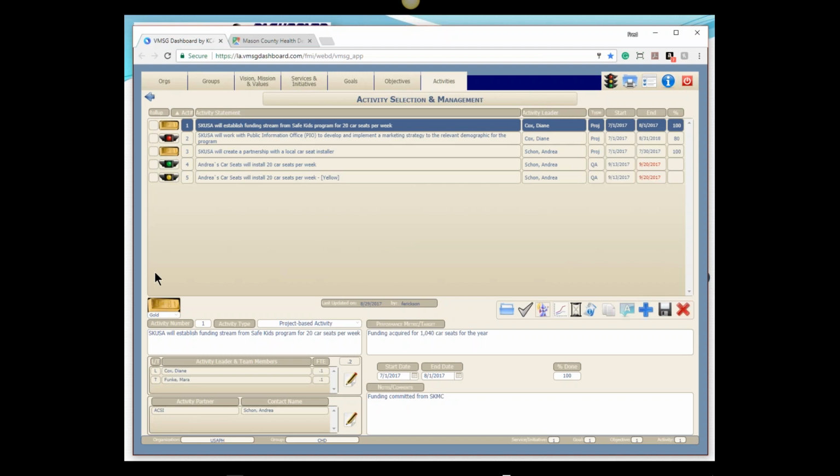Down at the bottom, we have a lot of detail. We won't go into great detail here, but we have an activity statement, just what we're going to do. We have a performance metric that says, how do we know when we've successfully completed that activity? We have an activity type, of which there are 3, and I'll go over a little bit more detail as we go down the path. We're going to talk about this project-based activity. There's a beginning date, an ending date, and a percent complete. So it's really easy to manage.